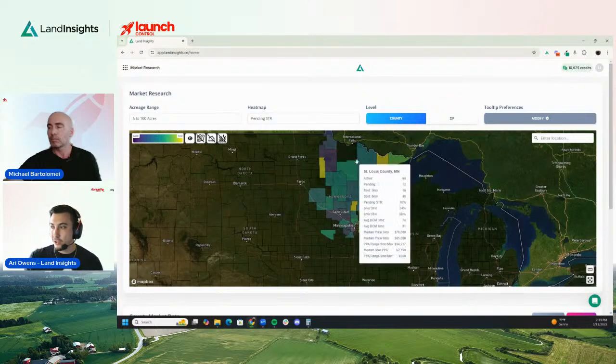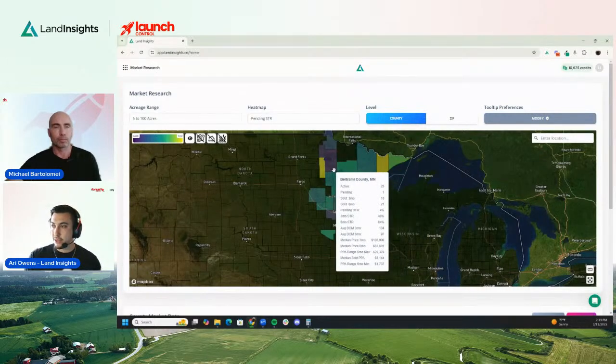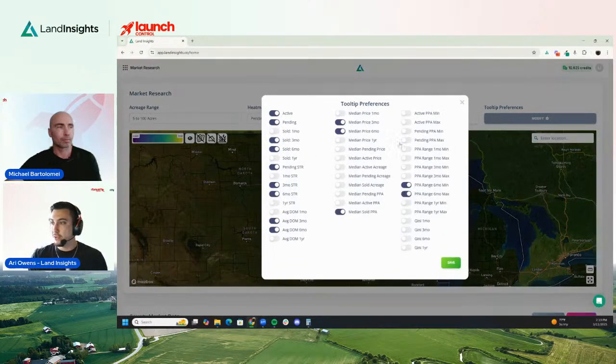Okay. Now, once you've started to look around, you'll notice that the tooltip box that you're seeing here completely reflects what you've chosen in your tooltip. The reason why this is important is because you're going to be seeing data so quickly, faster than you could in any other platform on the market. And you're going to want to tailor this to your strategy. Median price per acre data. This has never been so easily obtained so quickly.